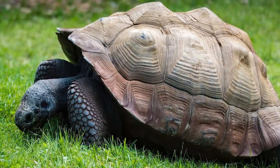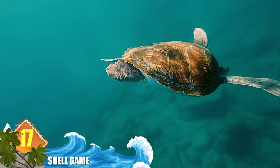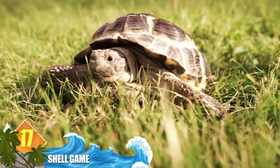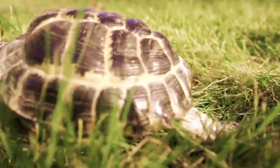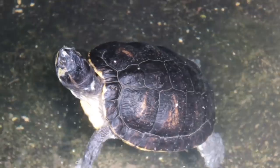Number 17, shell game. If you think of a turtle, the first thing you probably see is the shell. That well-known physical trait is actually composed of two parts, and goes by a couple of names. The upper shell is called a carapace, and protects the critter from predators. They also have a lower shell called a plastron, to guard the underside. Bony structures called bridges serve to join the two shells together.